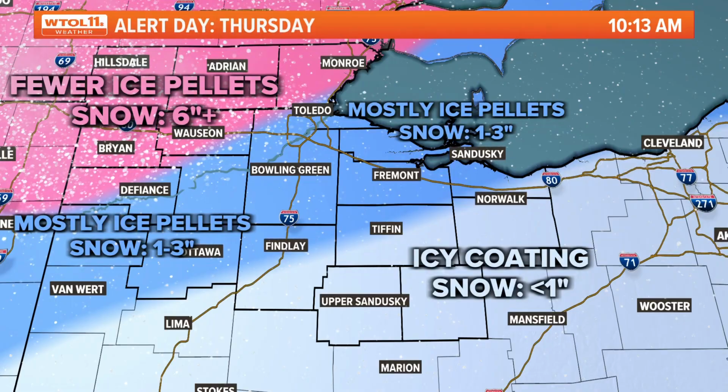Now, that was going to be the big thing, the accumulation for me with the snow. Because when you hear snow after the big snowstorm we just had, that's what everybody is wondering. Now, what about that commute come Friday? Your Friday morning commute, it's going to look different depending where you're making that drive. Even around the Metro Toledo area, we're anticipating about 1 to 3 inches. So that snow line, it's going to cut off.